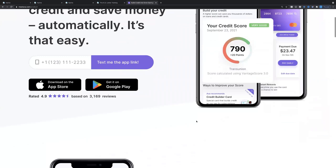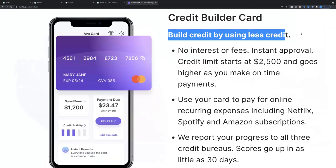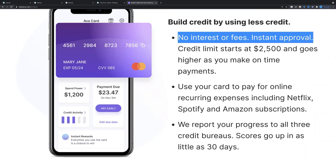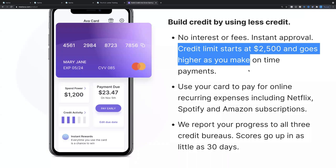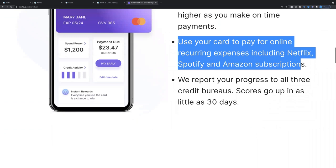So I just read over it real quick, but the credit builder program, let me see if I can make this bigger so you can see. I made it a little bit bigger. So, credit builder program: build credit by using less credit. No interest or fees, instantly approved. Like I said before, credit limit starts at $2,500 and goes higher as you make on-time payments. Use your card to pay for online recurring expenses, including Netflix, Spotify, Amazon subscriptions. So you might as well start building credit while you're paying for these things.